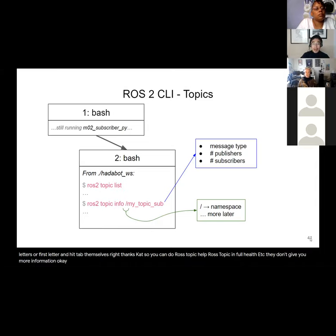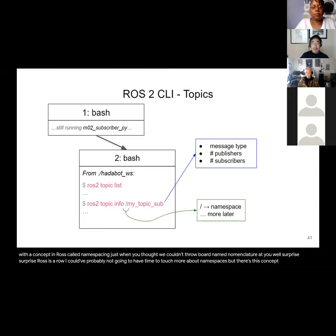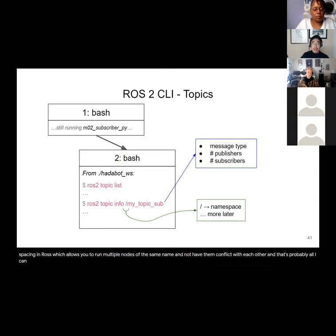Okay. For the astute, you'll notice this forward slash prepended to my subtopic. That forward slash has to do with a concept in ROS called namespacing. Just when you thought we couldn't throw more nomenclature at you, well, surprise, surprise, ROS is nomenclature rich. We're probably not going to have time to touch more on namespaces, but this concept allows you to run multiple nodes of the same name and not have them conflict with each other. And that's probably all I can say without opening up another Pandora's box.